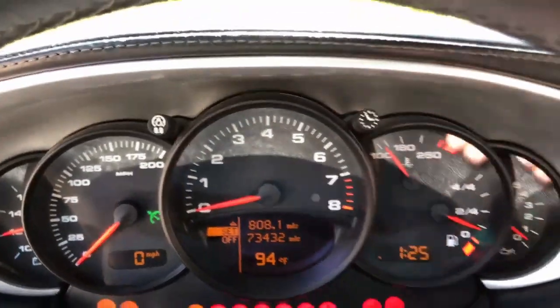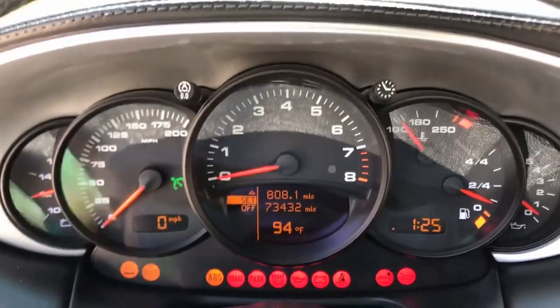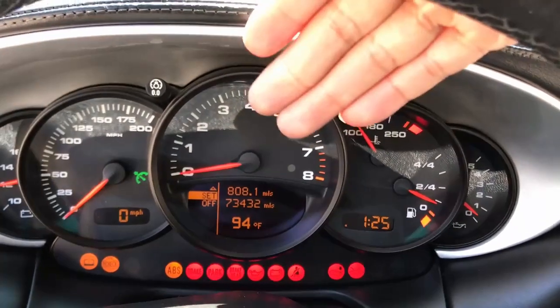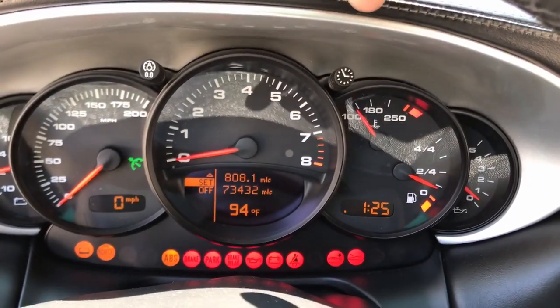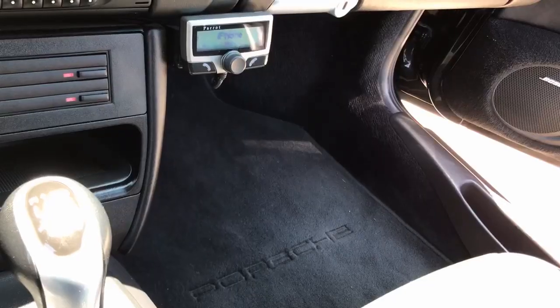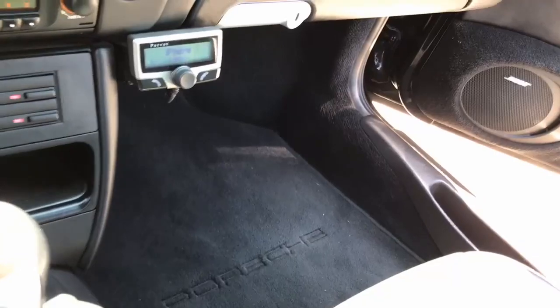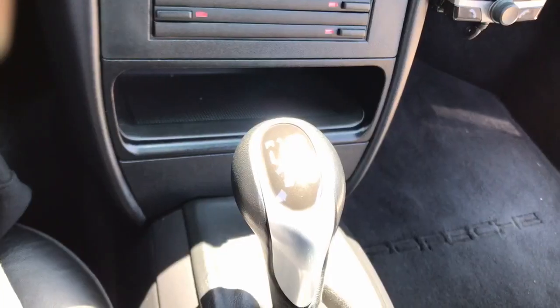And then with these cars, it is common for them to have the tachometer, which shows the revs, in the middle. But you've got the genuine Porsche floor mats, and I just vacuumed them up.